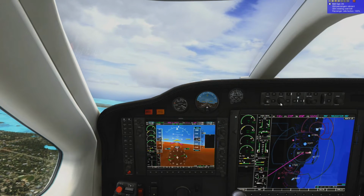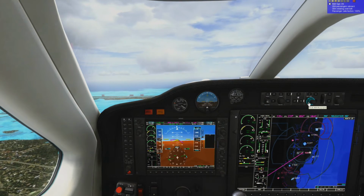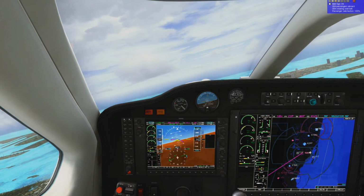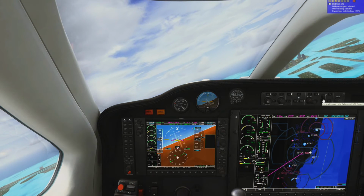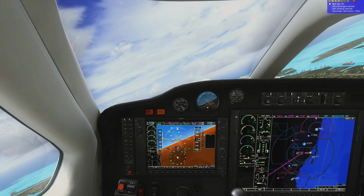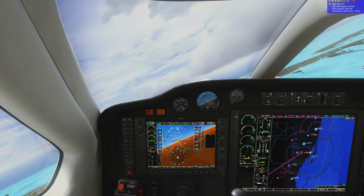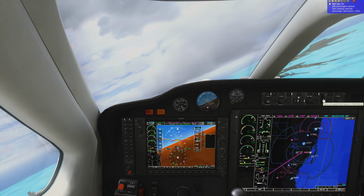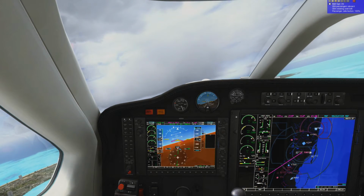Alright, autopilot is coming on. Heading. You set my altitude to 8,500. Vertical speed. Just bring that up to about 1,000 feet a minute. Make sure this has got it before we go looking outside. Yeah, we'll actually go above 1,000 feet a minute. See our speed, climbs like a beast.